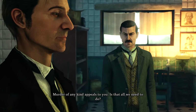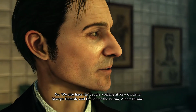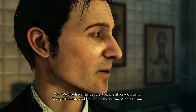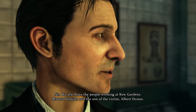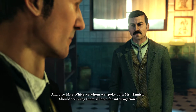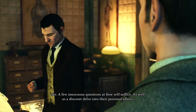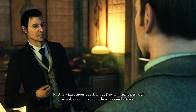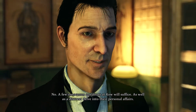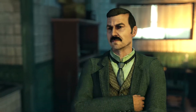Is that all we need to do? No. We also have the people working at Kew Gardens: Martin Hamish, and the son of the victim, Albert Dunn. And also Miss White, of whom we spoke to Mr. Hamish. Should we bring her for interrogation? No. A few innocuous questions at Kew will suffice, as well as a discreet delve into their personal affairs.